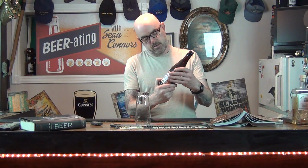It's hop forward, fruity grapefruit, but not bitter, easy to approach. It says excellent with the company of others, unpasteurized, and it says may throw natural sediment. So you may get a little bit of sediment in the bottom, and that's about it.